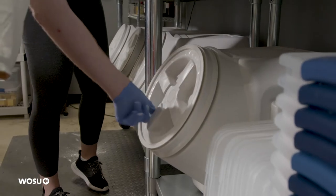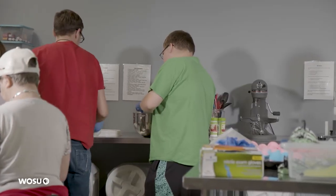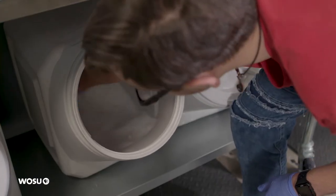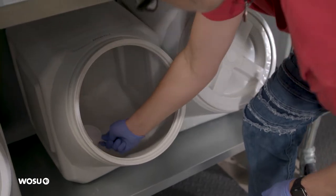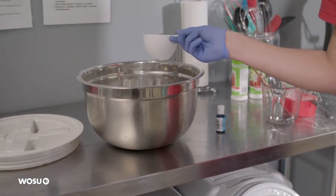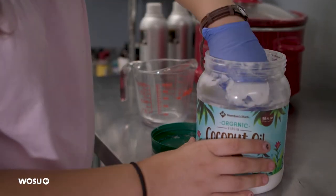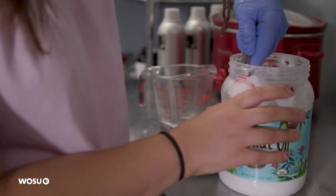So today we're gonna be making a bath bomb. It's an all-natural product. Our bath bombs consist of baking soda, citric acid, cornstarch, Epsom salt. You gotta make sure all the salt is mashed up. There you go, 4 cups of salt. The moisturizing agents that we put in there are sunflower oil, coconut oil, and shea butter.